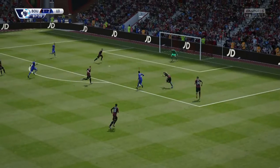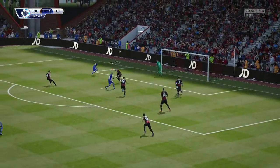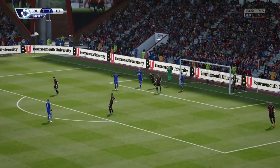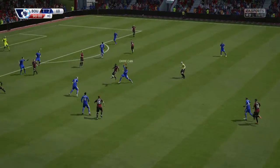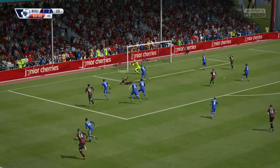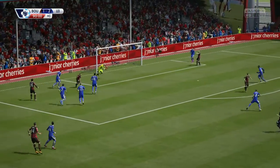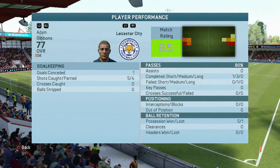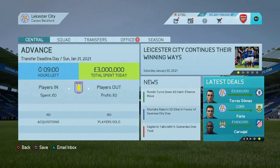Bournemouth do want to get back into this, but we are the ones coming forward. Harbour is denied. It falls to Randall, and he squeezes it in from a tight angle, but he is actually offside. So one more chance in this game for Bournemouth. Can they get something back into it? Austin plays it into, I don't even know who that was, to be honest, but he didn't score the goal. Denied by Adam Gibbons, who actually ended up getting man of the match, and you guys saw they were all over us in that game.